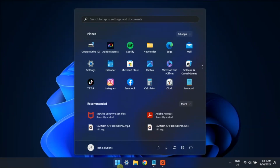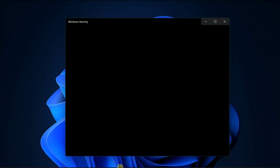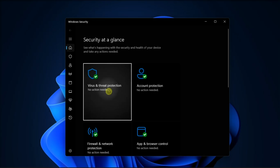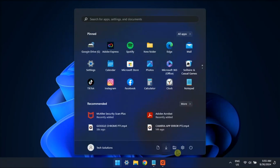Now, your antivirus or firewall can also sometimes block Google Chrome from opening. So in this case, search for Windows Security, select Virus and Threat Protection, click on Manage Settings, toggle off Real-Time Protection switch, and upon completing the steps, close the window and then restart your computer.